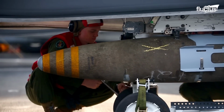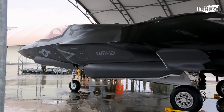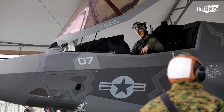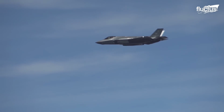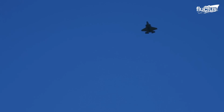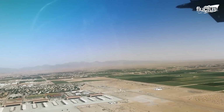If the weapons are inside the weapon bay, the radar cross-section of the F-35 is almost invisible. When the weapon bays are open to drop or launch weapons, the stealth signature of the aircraft is lost until the doors close again. For that reason, the weapon bay doors open and close quickly.